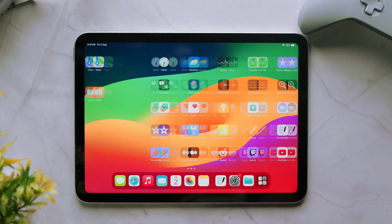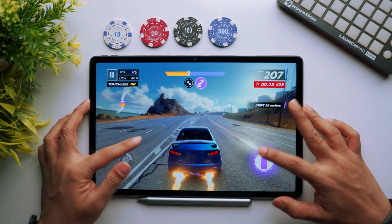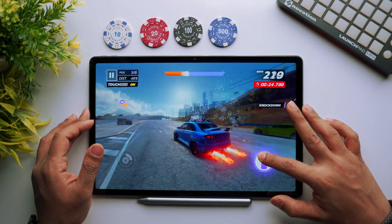So for someone like me who needs a reliable and accurate stylus for writing and sketching, this tablet and pen combo is one of the best budget options out there. I have tried out various tablets, but because of the screen size, it's more versatile, and at this budget price point, it really delivered far beyond my expectations.